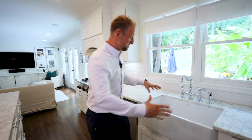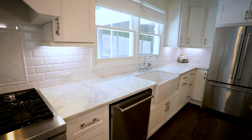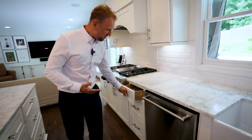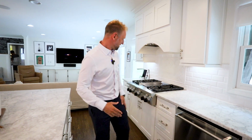And right around the corner, we have the farm sink, which you're gonna enjoy while you're doing the dishes. We don't always enjoy that, but at least you've got a beautiful view while you're doing it. And these are all soft close custom cabinets, as something you'd expect to have in a house like this.